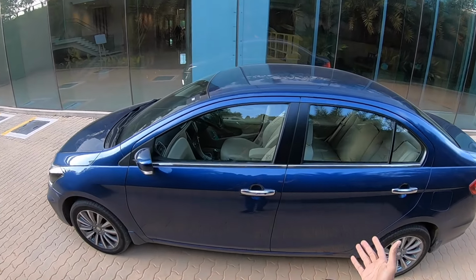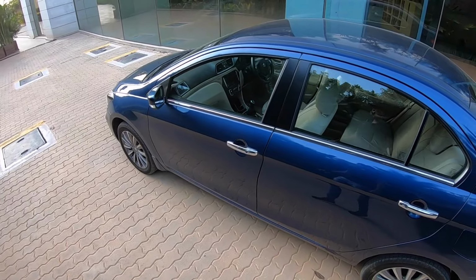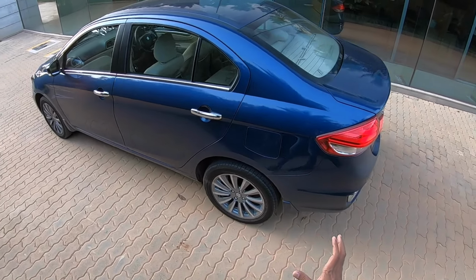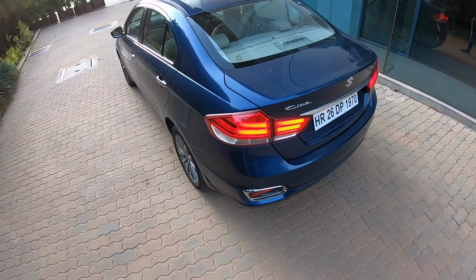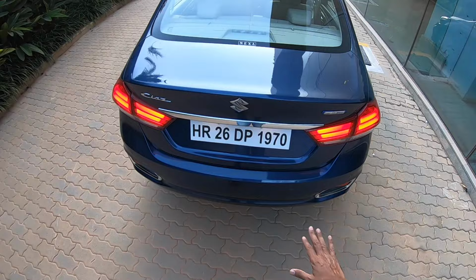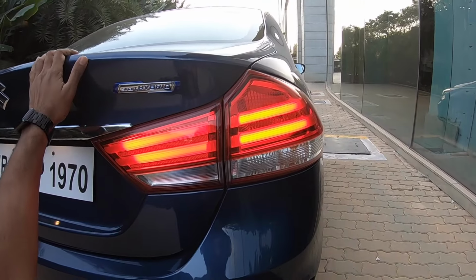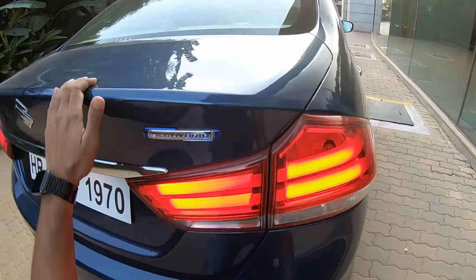Chrome treatment in a lot of places. So there's chrome over here, there's chrome on the door handles as well. And as you keep moving behind, you realize this is a very long car by sedan standards. Chrome treatment over here, revised bumper, rear parking sensors, chrome here as well, smart hybrid for the petrol, and LED tail lights as well. So definitely the Ciaz looks fresher now.